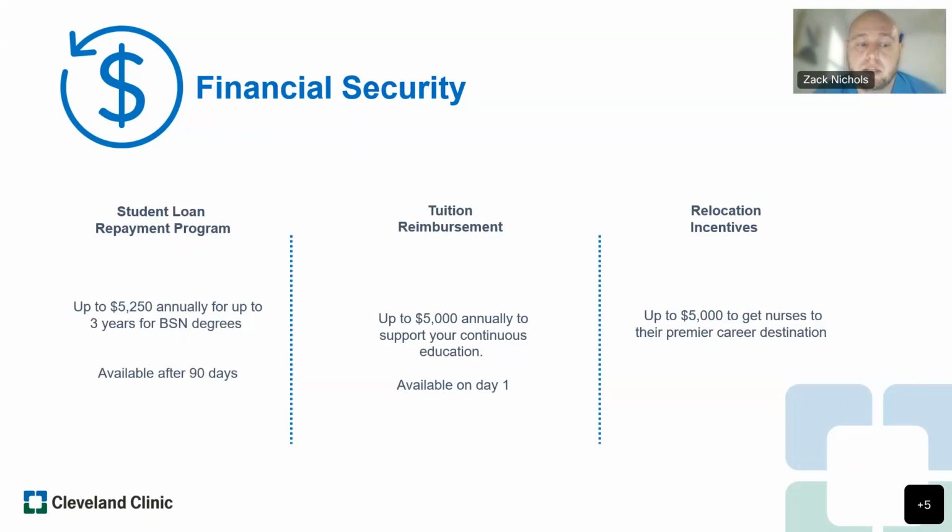And this is also available after your first 90 days with us. All right. If you want that full $15,000, it is paid out over 3 years. But again, loan repayment, I think we thought to ourselves, how can we offer the best financial security? I'm sure you guys, if you're going through the interview process or have colleagues who recently graduated, you hear a lot about the sign-on bonuses. Those are great, but also those are heavily taxed. So they're taxed at about 40%.